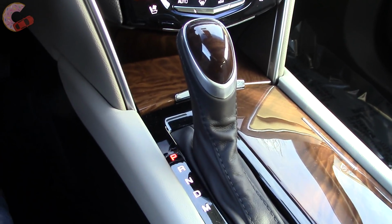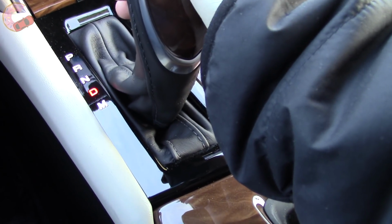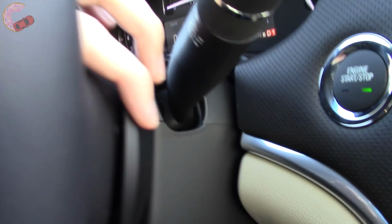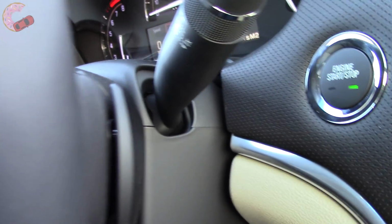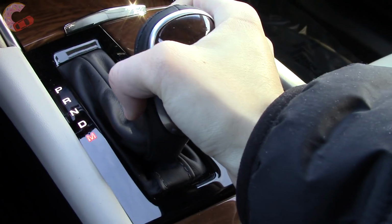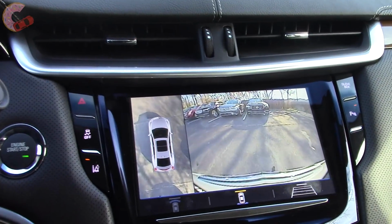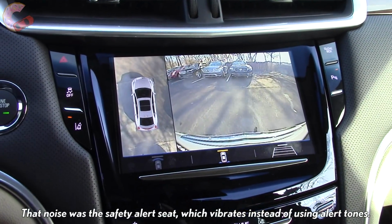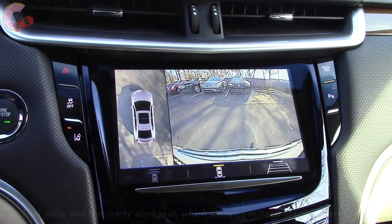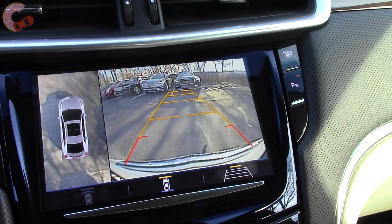Cadillac kept the traditional wood and leather shifter. You can pull back once more for manual mode, which you can control via these paddle shifters. When you shift into reverse, a backup camera will always pop up, but the upper trims will get this surround vision bird's eye camera. This is very handy to have, but the resolution could be better. And that button turns on the trajectory.